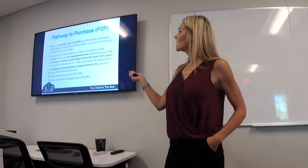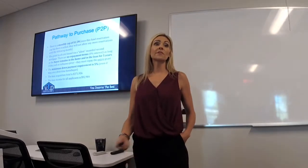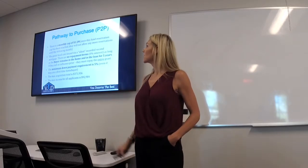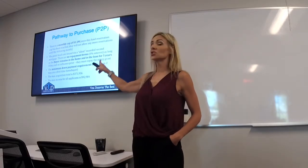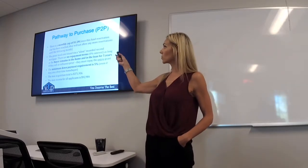Let's see here. The pathway to purchase. They changed a few things around this time. They've been refunded. They're letting 1.5 million out each month. Now keep in mind, this is a big caveat. It caps out each month at that point.